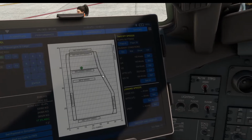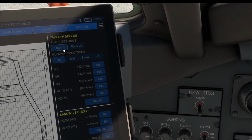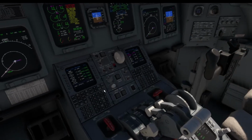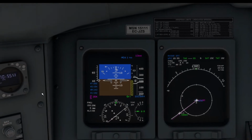So the CG is good. We got our speed set. Runway 30, flaps 8, dry runway. V1 142, VR 143, V2 154. We've got the V2 plus 10, 164, and we've set the speeds here.